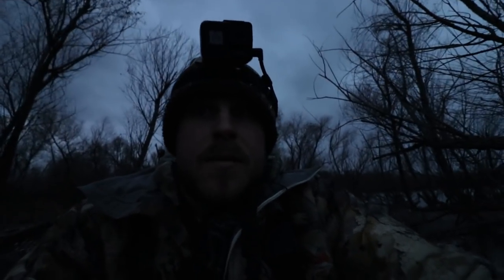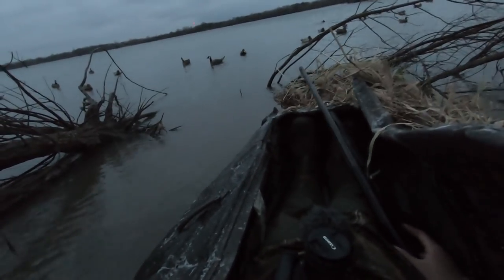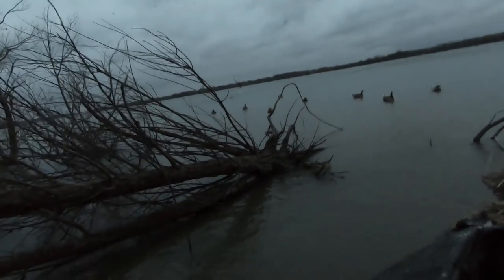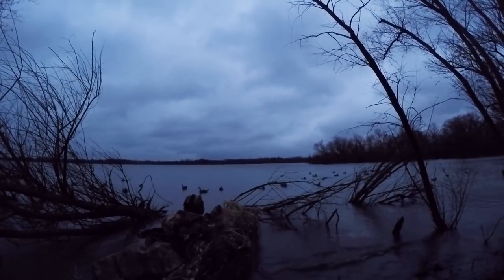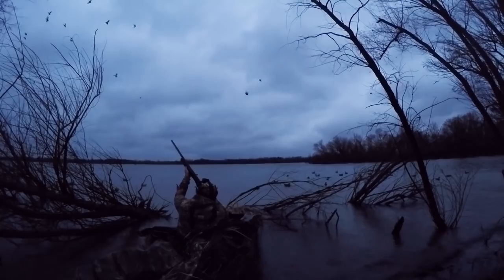Looking pretty. I'm gonna put the camera up. We got a bunch of ducks coming in right now. Right this second, right now. Oh my gosh, that's a big group. Let's go. Oh, Mr. Greenhead, how you doing?